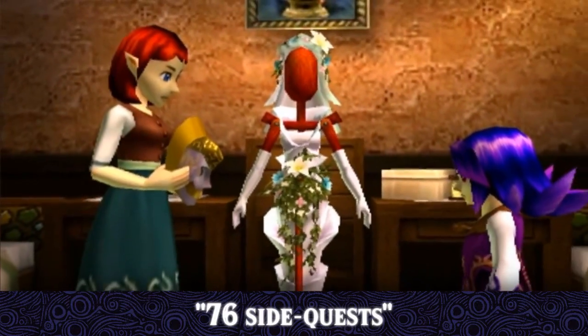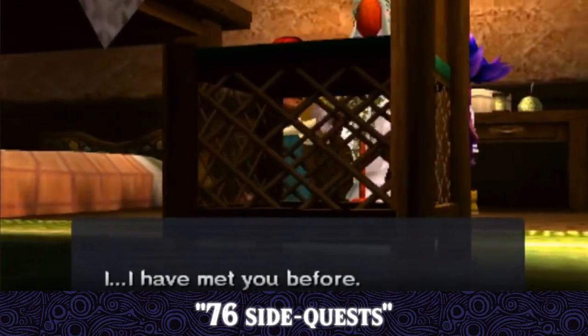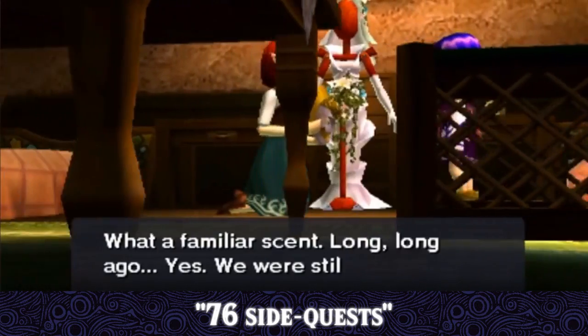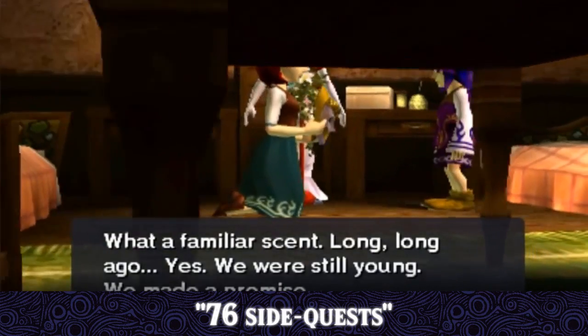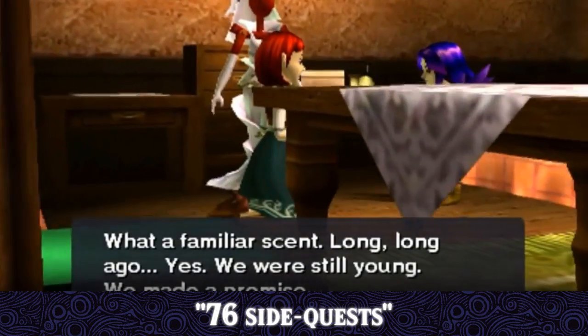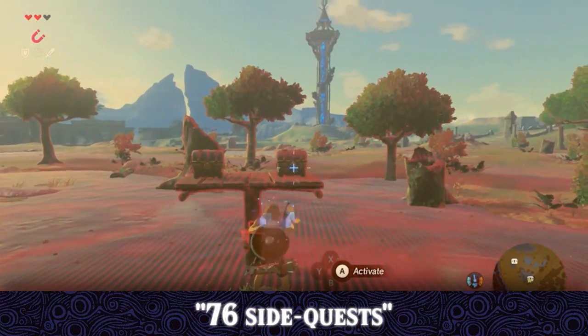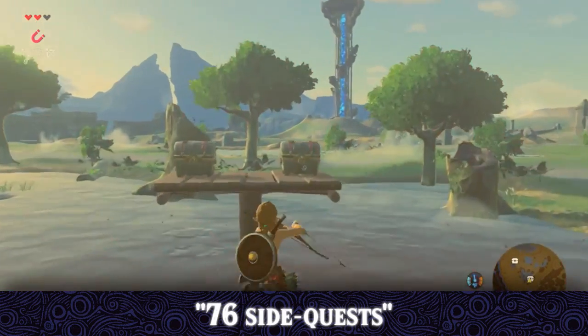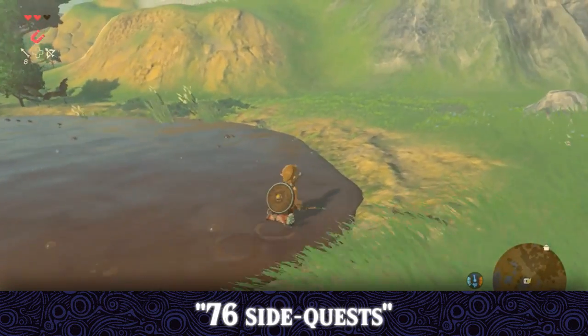Next up, one of the biggest confirmations, the side quest count, which in this game is 76. What this number really means depends on what the guide classes as side quests, whether it's simple fetch quests or full Majora's Mask style mini storylines. If it's the former, 76 seems like a relatively small amount, but if it's detailing larger mini stories, we're in for a monster amount of content.